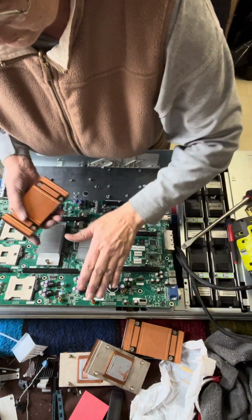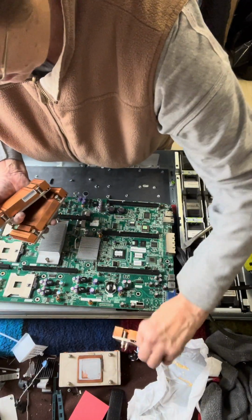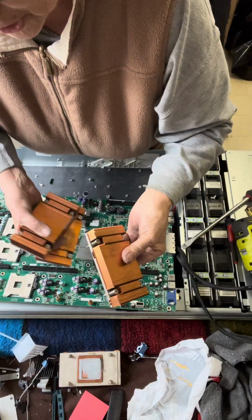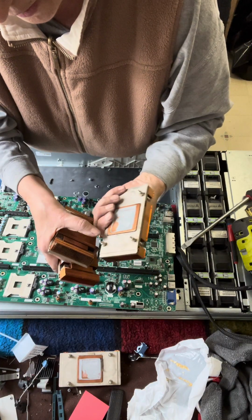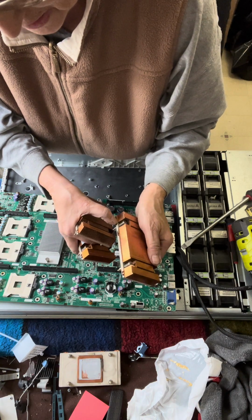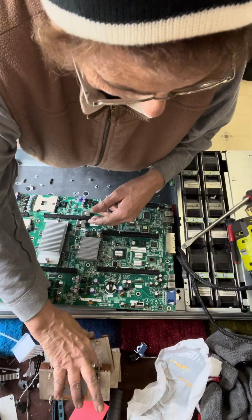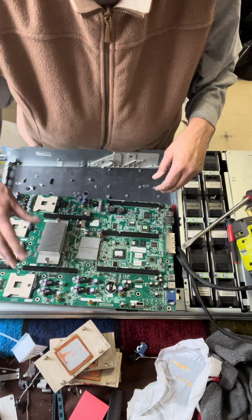So really some nice finds here. A very nice board that will pay quite a premium price. Some copper heat sinks. I'll be able to pry this off. This is aluminum, but this will actually come off fairly easy. I've knocked apart a couple of these. That's some serious weight in copper. That was really awesome.